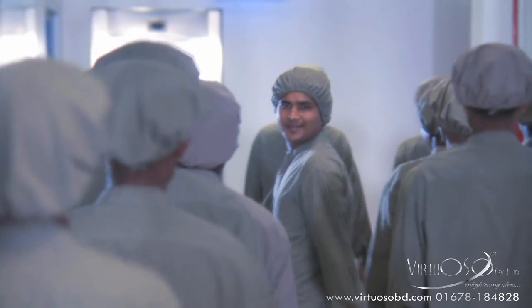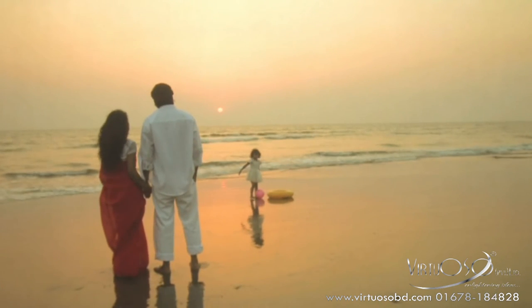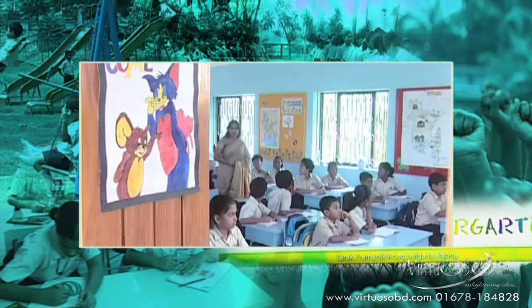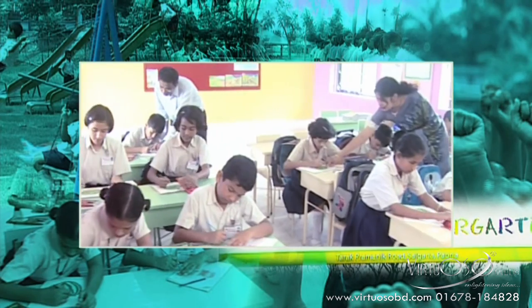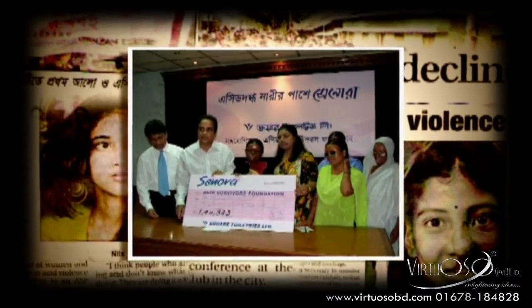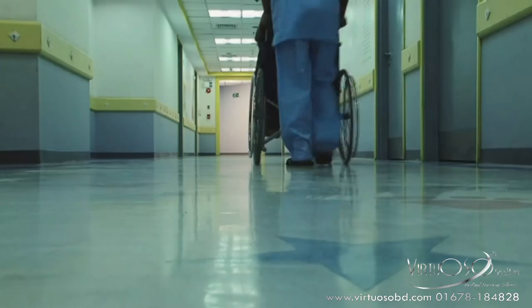At Square, we care for human life. To improve quality of life, Square has different contribution to the society. Square Pharma currently employs more than 5,500 people, which ensures support to 5,500 families. Square is also actively involved in different social causes. Square has set up a school at Babna. It has also built up a fund for acid victims of our country. To make people aware of road safety, Square launched a road safety campaign.